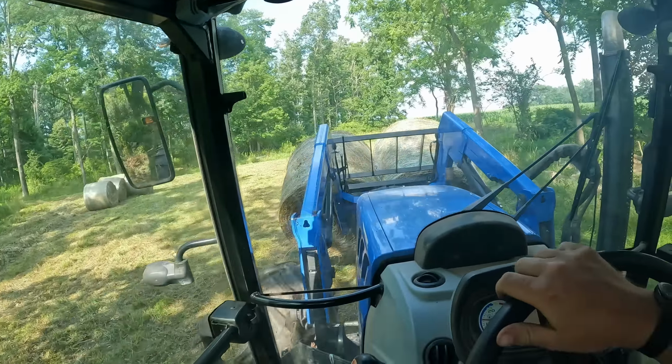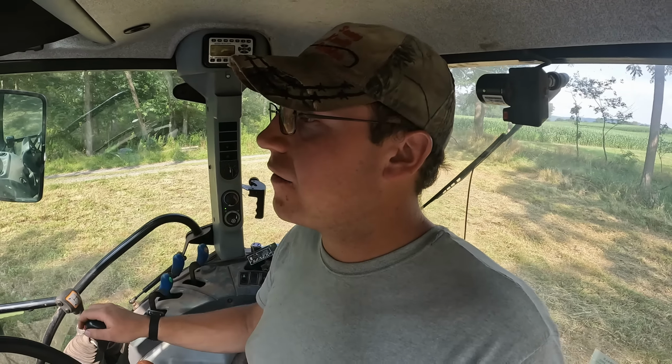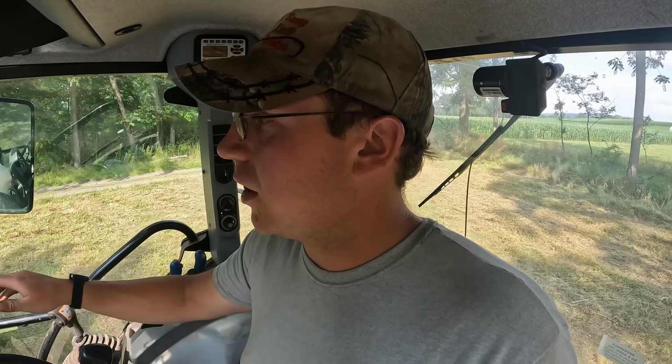All right, so we've got 4 over here. There are 10 round bales left. So that means that we got 34 round bales. Were you right? I'm curious. 34 plus 55, that's 89 round bales so far. And we still have about one more field back here.